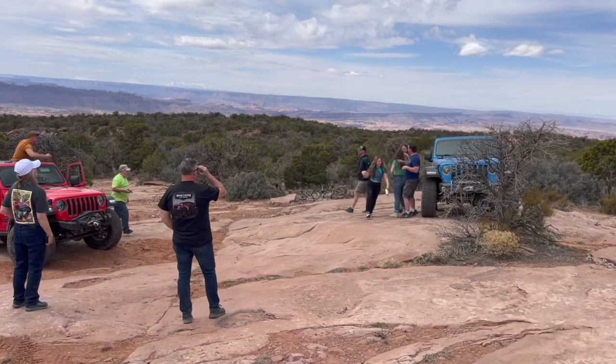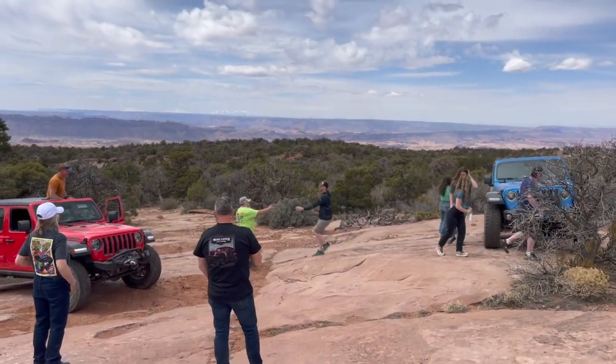What an awesome spot for a group picture in front of your Jeep with this amazing valley in the background. Really nice of the trail leader to set everyone up like that and then capture that for them all. What an awesome day. I think we're at the end of the trail now.